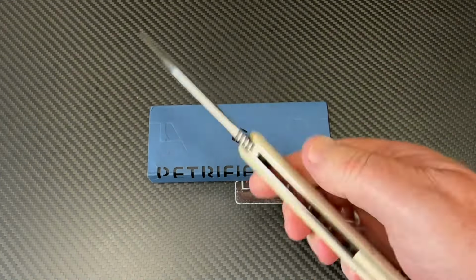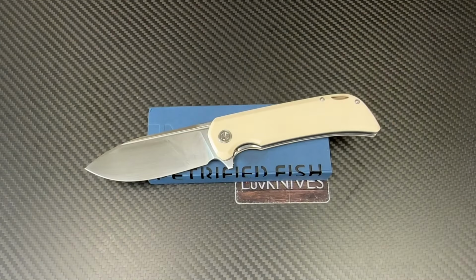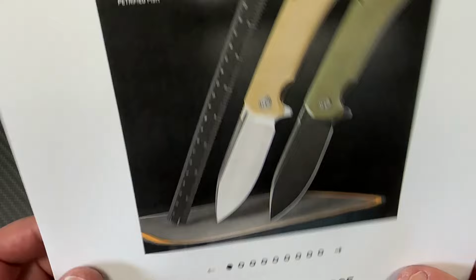And this one is good. And it's good for the money, honey. So take a look at this. Woo! Dog. $49.99. Come on, man. You got to be crazy.